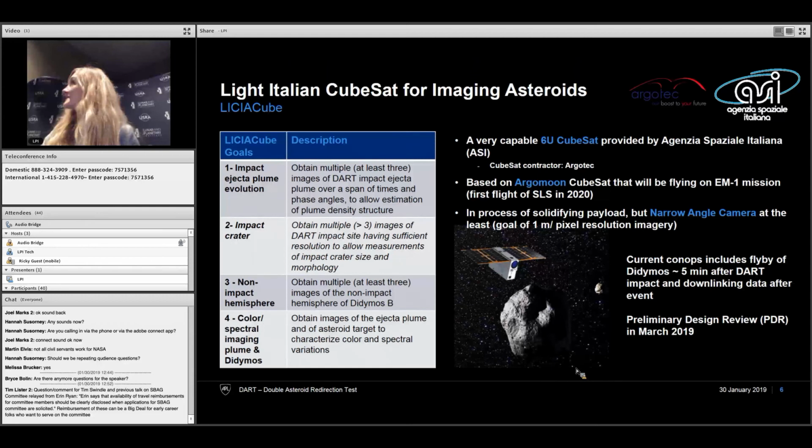But definitely looking at the plume evolution, the ejecta plume evolution, is one of their number one goals. And then looking at the non-impact hemisphere as well. So they would basically follow us in about 5 minutes after, and they're supposed to have their preliminary design review in March, so in just a couple of months.